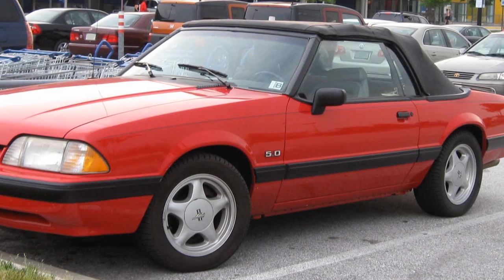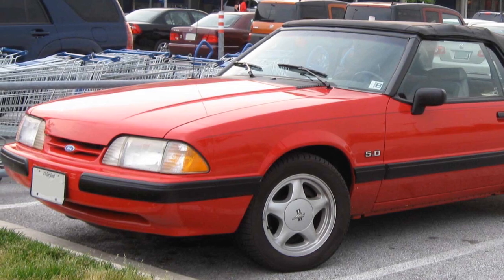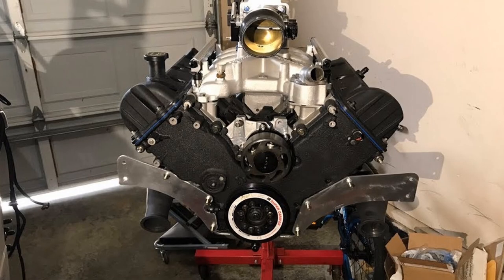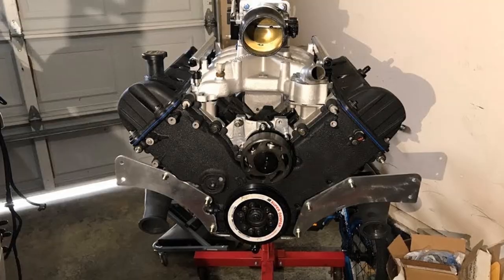I'll cover the 5.0 from the Mustang years 94 to 95 when I talk about the Fox body Mustang. And the 4-valve 4.6 liter, they don't have many common issues to speak about. But the 2-valve 4.6 liter is an insanely reliable engine that is basically Ford's equivalent to Chevy's LS engines.